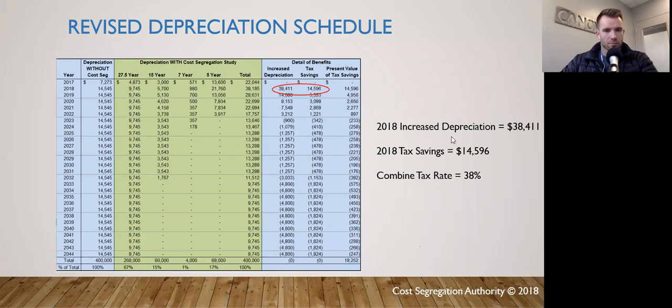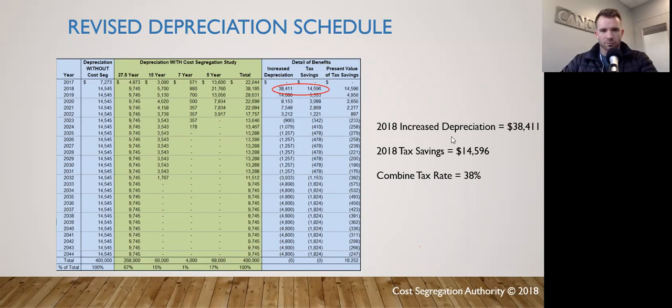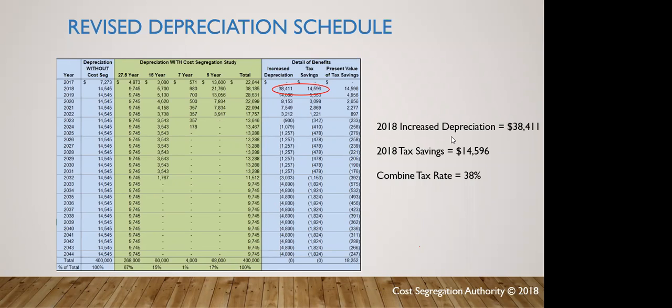And what that does, when you push all that through, is create an increase in depreciation in the first year of $38,411. You take that $38,411 times your tax bracket. In this example, we use the 38% combined rate. That's a tax savings of about $14,000 on this study. Just to put that in perspective, in year one. Like this, in year one, correct.